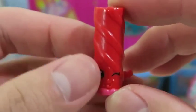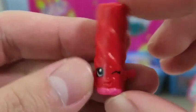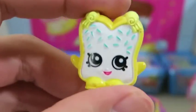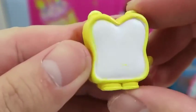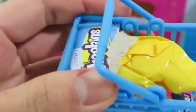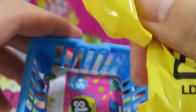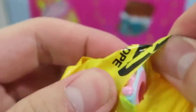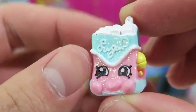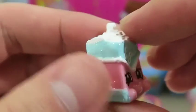Here's Miss Twist! I'm a big fan of licorice, so I like this Shopkins. Hey look! We got another Fairy Crumbs, but in a different color! No rare or ultra rare there, but that's fine. We're still doing really well. Nice! We got Sugar Lump. This is another ultra-rare Shopkins. I'm really happy right now.